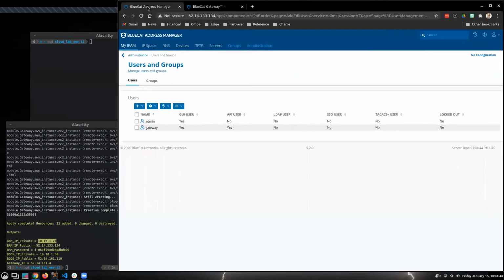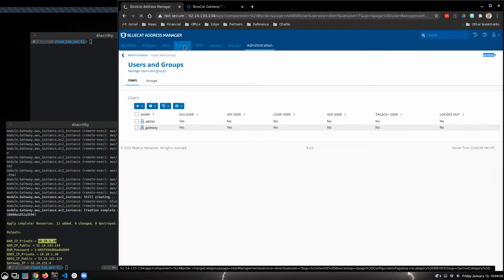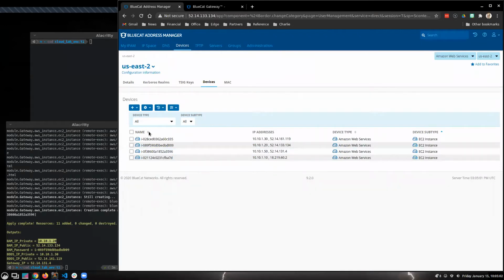So let's go back to the address manager and let's refresh this page. And notice a couple things. First, we have a configuration up here, US East 2, that's been created. And now if I go over to my devices, just as a way to quickly test, we can see that here are the things that I have deployed out in Amazon with my Terraform script. So this is the information that was initially pulled in by Cloud Discovery and Visibility.